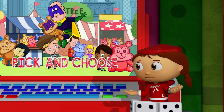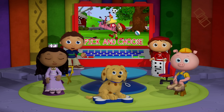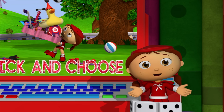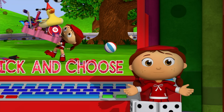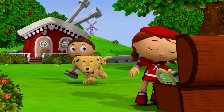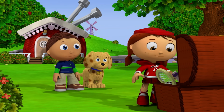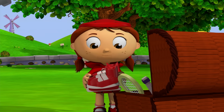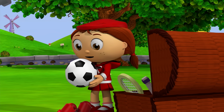So my question is, what should I do if I can't take all of my toys to the park? And your answer is pick and choose! So if I can't bring all of my toys to the park, I'm going to have to pick and choose which ones I should bring. Well, I guess I can try. Okay, so pick and choose which toys I should bring. My hoop is fun, but I already played with that today. And there's no ice at the park, so I can't go ice skating.